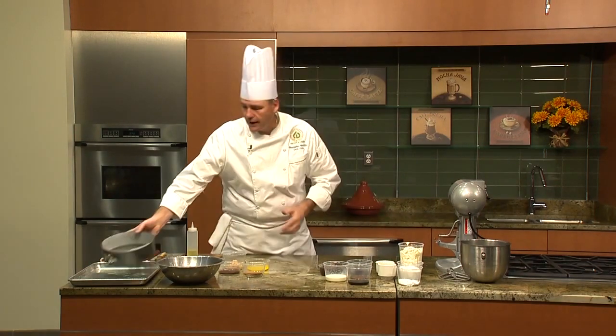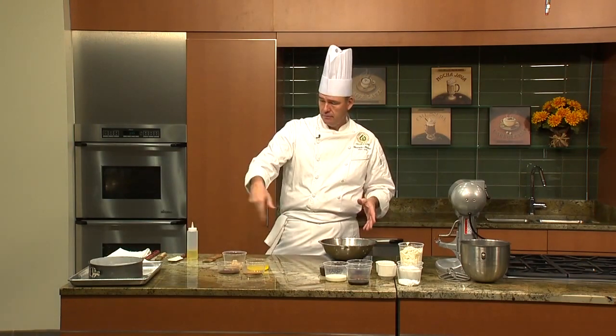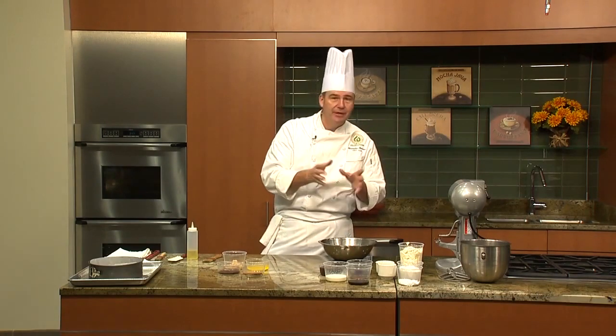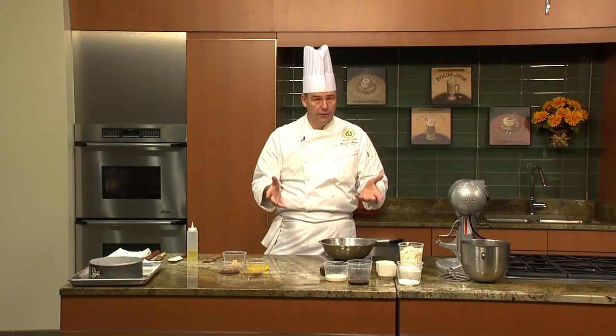All right, so we're gonna put that on the side, and now we're going to go ahead and make up our, what would you call it? Our chocolate outer exterior, if you will. This is gonna be Kahlua on the inside and chocolate on the outside, so our crust.